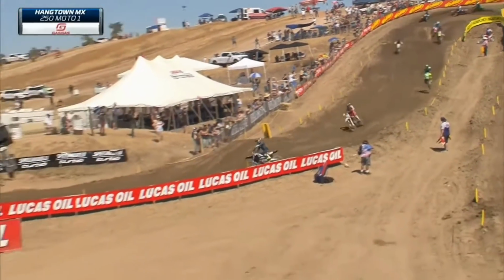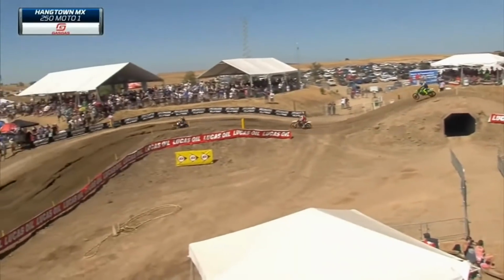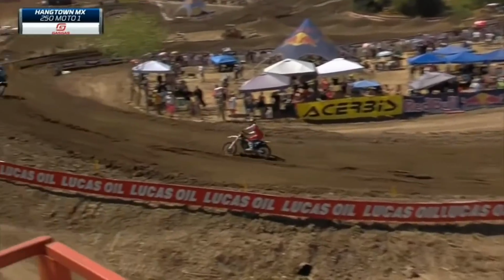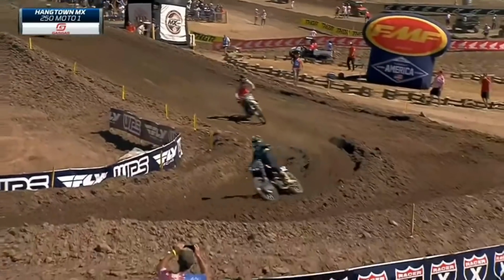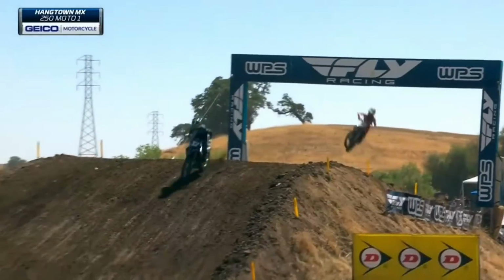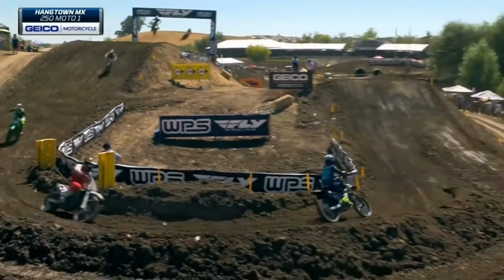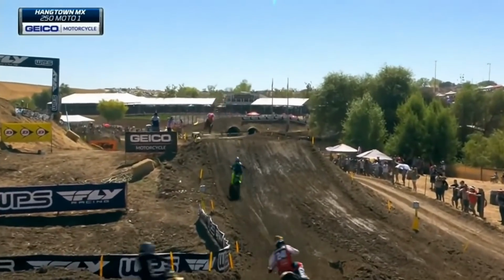You notice they put down a little bit of water in spots, but just like I expected, this course here at Prairie City, with it being close to 90 degrees right now, it's going to dry out a lot, and they're trying to keep some water down to keep this track moist, but it's hot out there. It's hot and dry, and the track's going to be a little wet in spots. Look at all the water on the face of this tabletop right here.